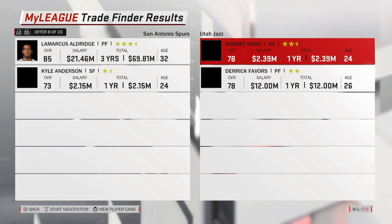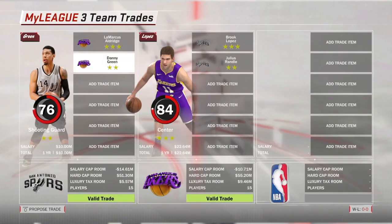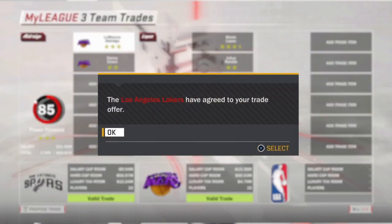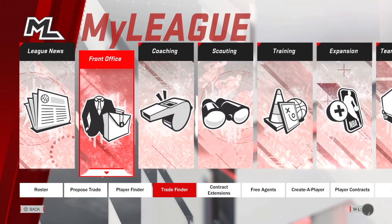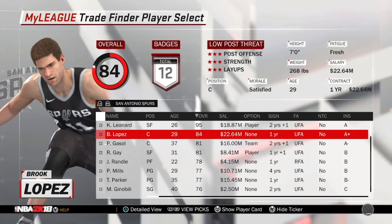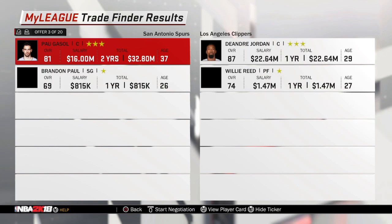All right, well, with that being said, we're going to go with the Lakers offer of Brook Lopez and Julius Randle. So that's done. Now we're going to go to the front office and do Trade Finder again. And now it's time to move Powell and see what we can get for him, since he is also $16 million. Like, he is not cheap.